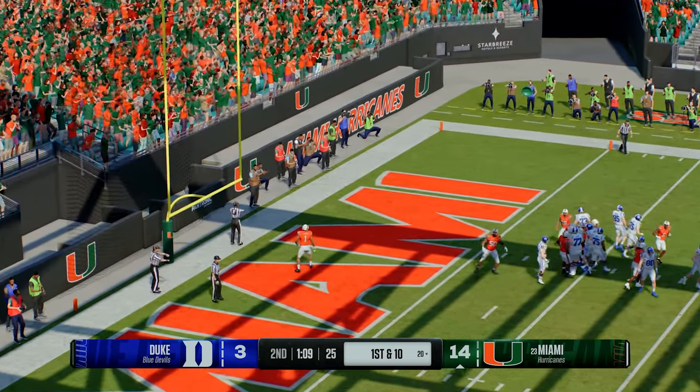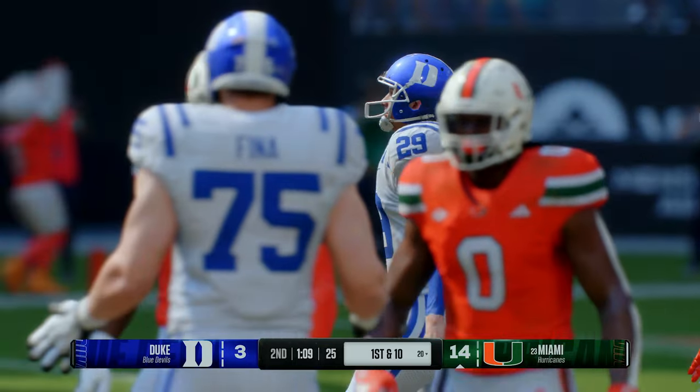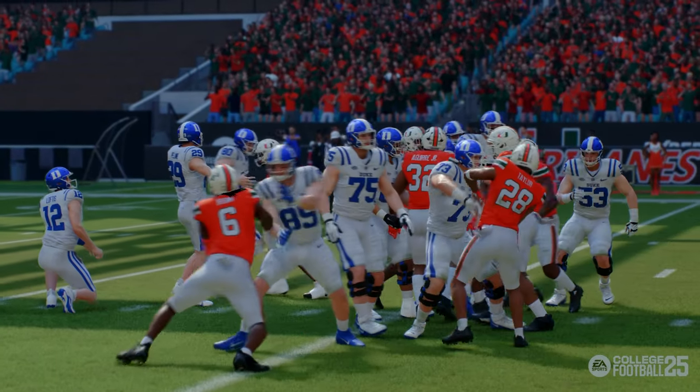Tried to give it enough body English, but he missed it. My goodness, you need those field goals, guys, to cut into that deficit. We're still at 11.